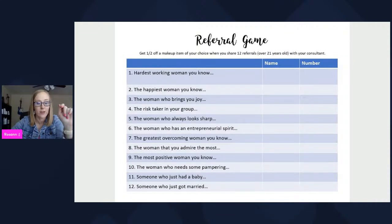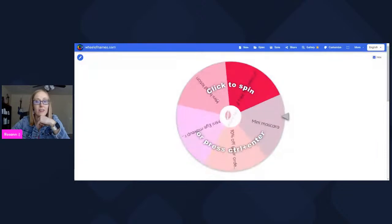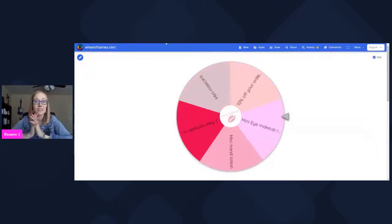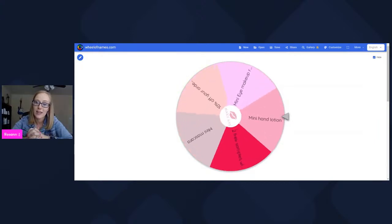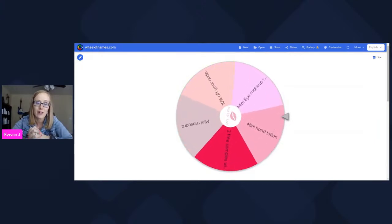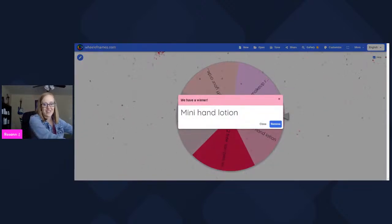We're going to play a referral game. But before we do that, I'm actually going to spin the wheel, and we're going to find out what the gift with purchase is. So if you're deciding to order something from your consultant tonight, this is what you're going to get in addition to what you're ordering. Ooh, and it's a mini hand lotion. Awesome.